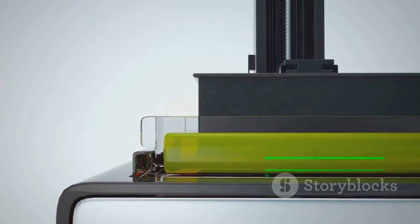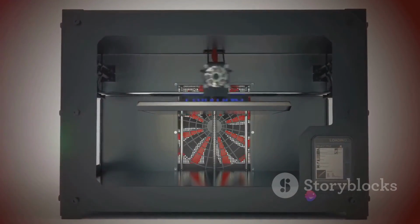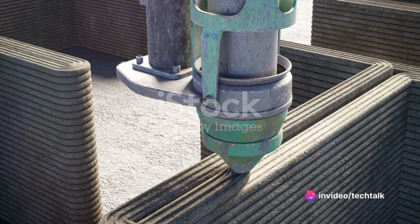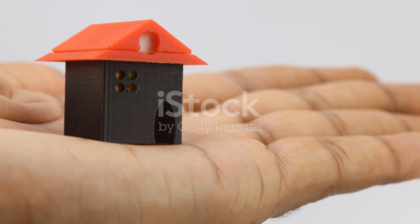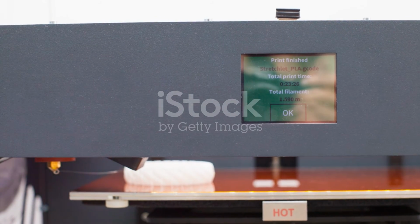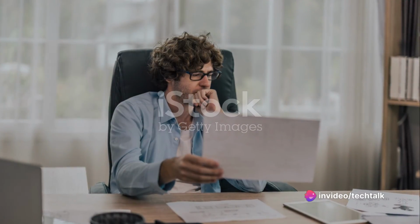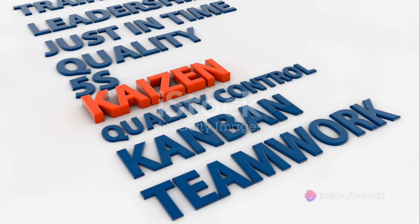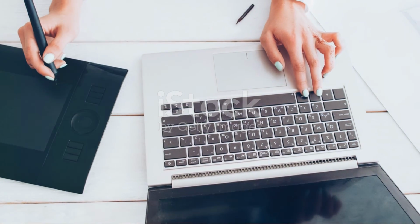And finally, we've explored how 3D printing is driving innovation. It's a technology that invites us to rethink our approach to design and manufacturing, opening up new possibilities and inspiring fresh ideas. So, to answer our initial question, 3D printing is revolutionizing manufacturing and prototyping by making it faster, more customizable, and more sustainable. It's pushing us to rethink our approaches, explore new possibilities, and continue to innovate.